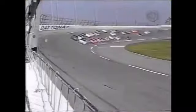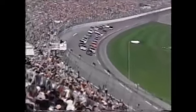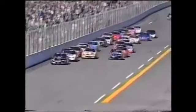Earnhardt's trying to come, buddy. Well, he's trying very hard. There was a little contact, it looked like. The cars got very close. You could see Earnhardt move way up the racetrack as he gathered it back. It looked like a caution almost. They started a race, they just didn't finish it. And Earnhardt does take the lead. Dale Earnhardt leads the first lap.